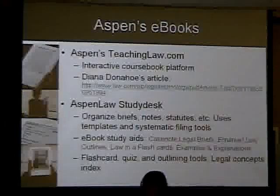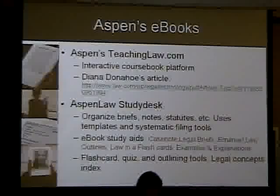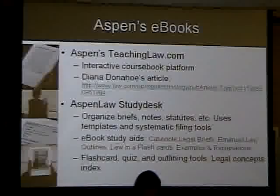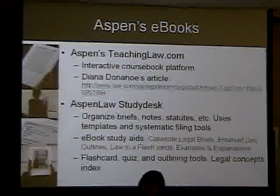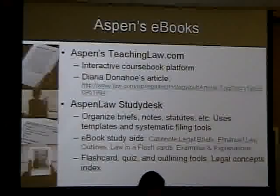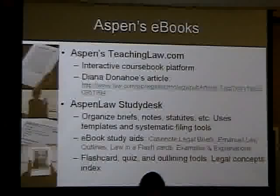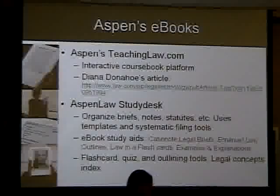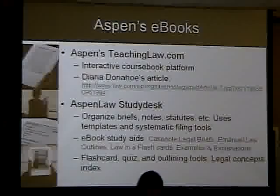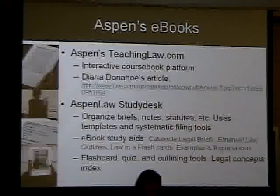Now, Aspen has actually tried two interesting projects. One's called teachinglaw.com. It's an interactive coursebook platform. There are only two books in it. They're both legal research books. But it's an interesting project. The other one is Aspen Law Study Desk. I picked up a CD out here so you can ask a bit more about it. But again, it's not device-oriented, it's more software-oriented for a laptop.